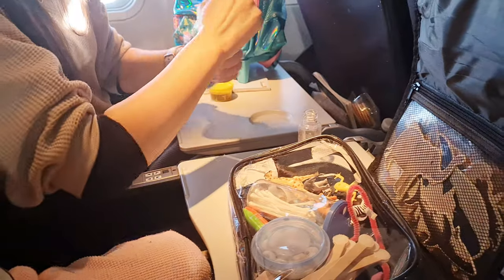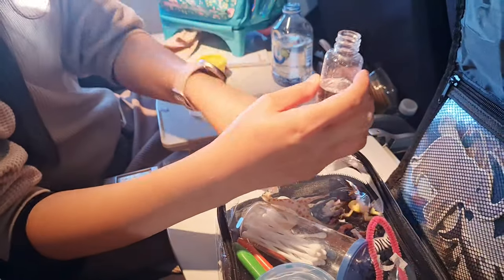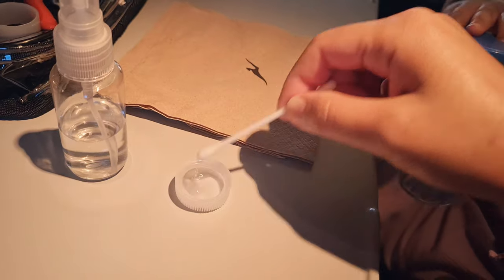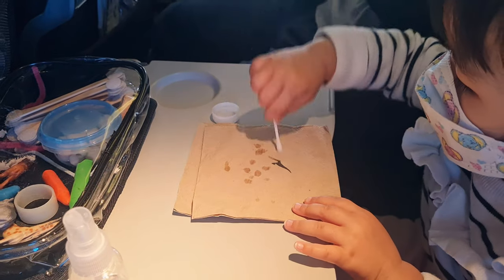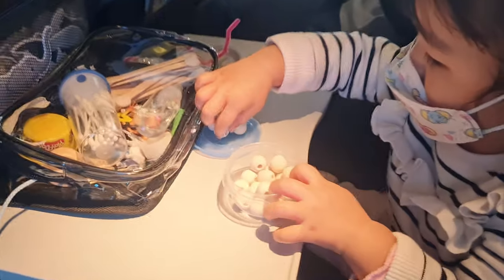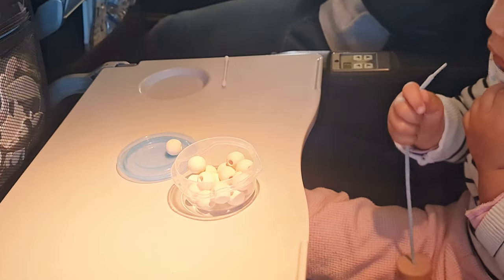Next, we were served on the flight. I filled up the spray bottle with a bit of water and let Alina play with it, and I made sure that she only sprayed water on the tissue. Once she's done with the spray bottle, then I let her do some painting on the tissue with some cotton tips, and this went on for a while. Alina usually loves threading activity, but for some reason she wasn't really into it, so we just moved on.